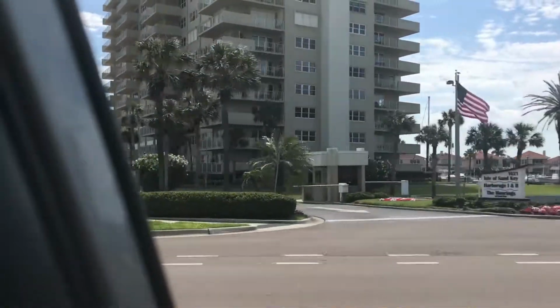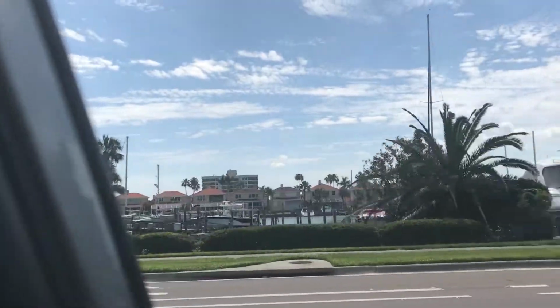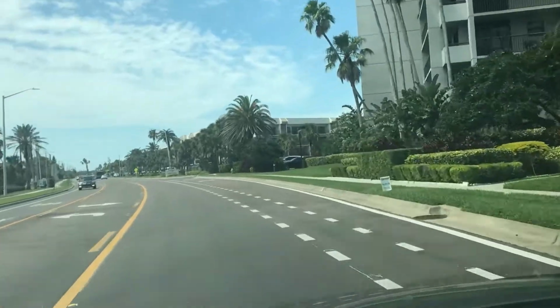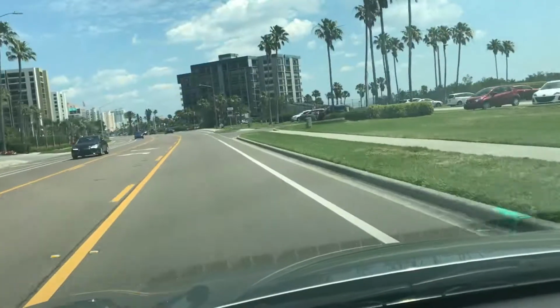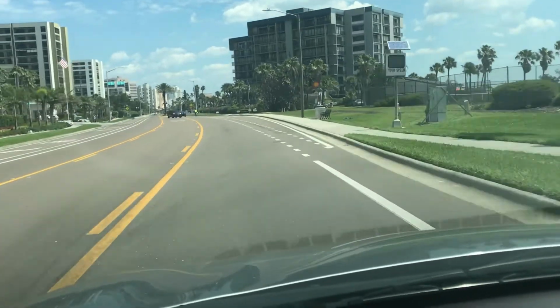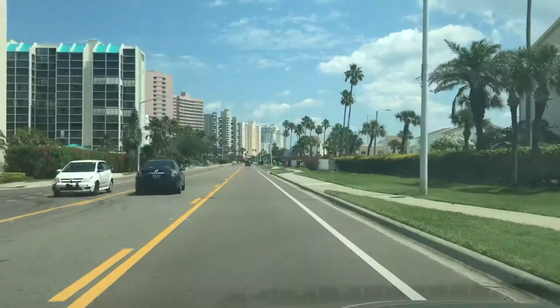Boating is a big part of living in Clearwater Beach and even vacationing here. Look at those sailboats. We're continuing north on Sand Key. A very expensive community of luxury condominiums and hotels.